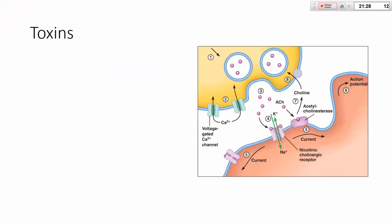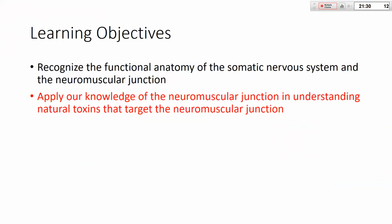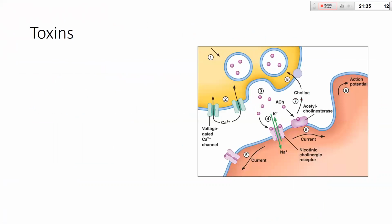The second objective here, very briefly, is to talk about a few toxins and how they affect the neuromuscular junction. The first one is called latroxin, a toxin found in the venom of a black widow spider. If someone is bitten by a black widow spider and isn't treated soon enough, these patients will exhibit certain symptoms because of the toxin in that venom.